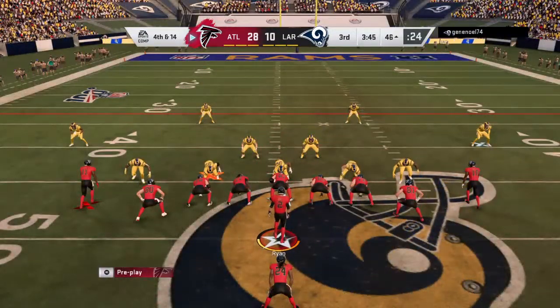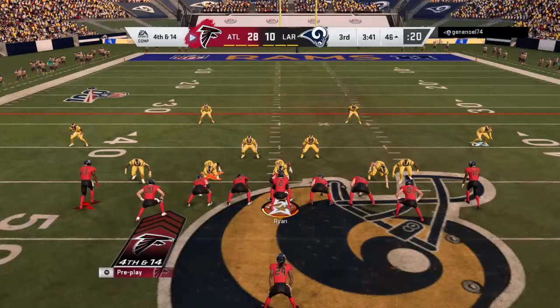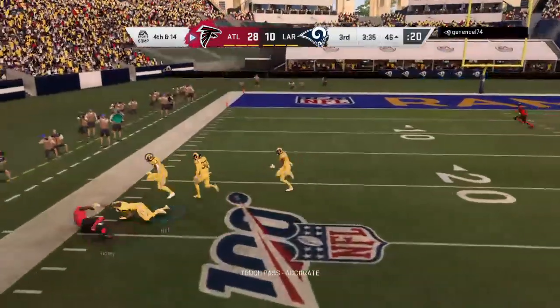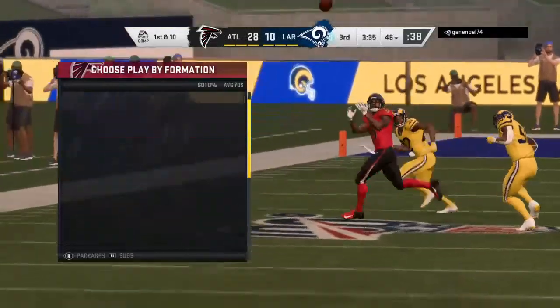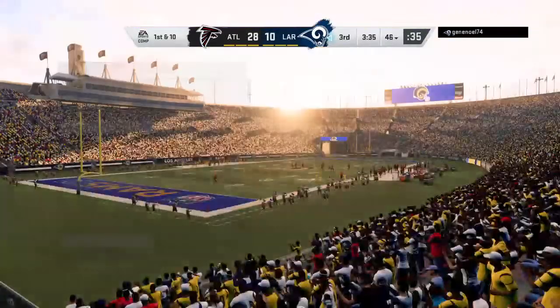And now they're going to go for it. This isn't 4th and inches. This is 4th and 14. They'll try and throw for it with Ryan. And they will not be able to hook up there. It's incomplete. Boy, it looked like he had it and dropped it. And the Rams are going to take possession of the turnover on downs.